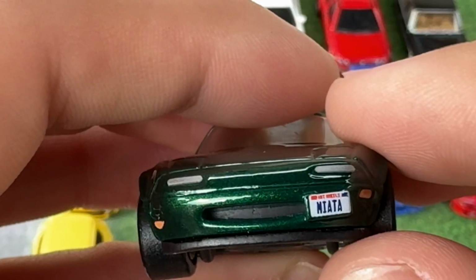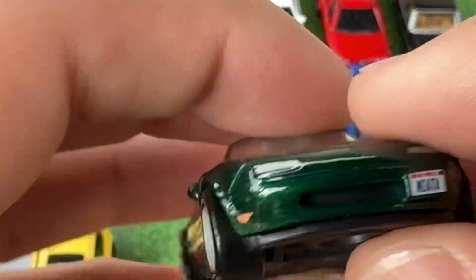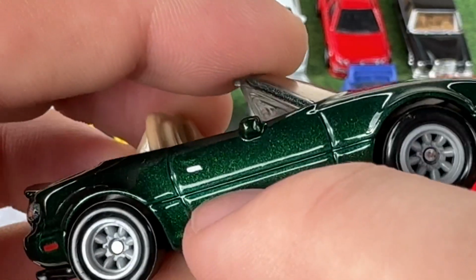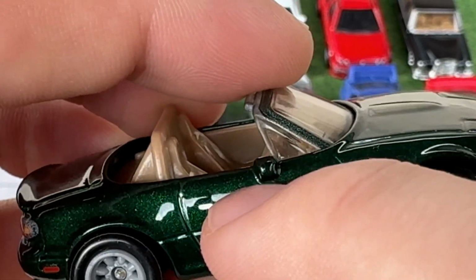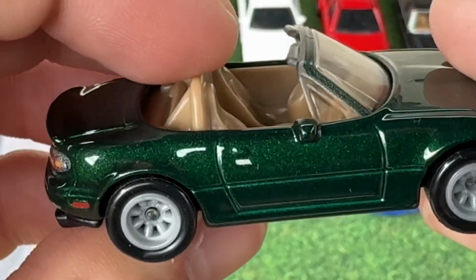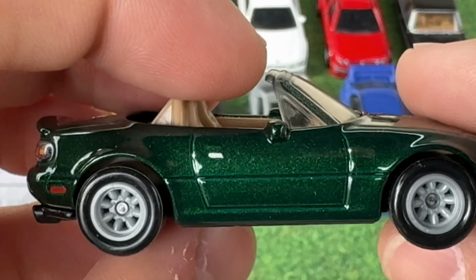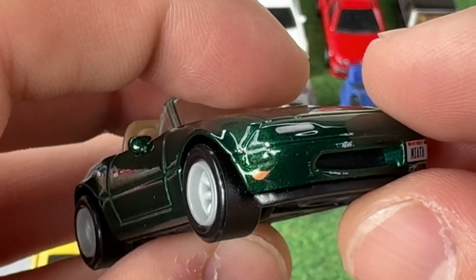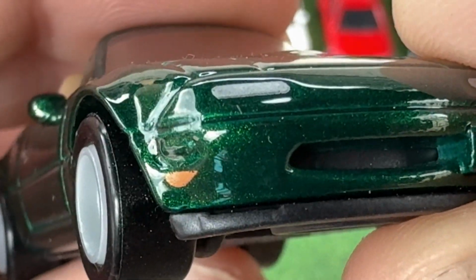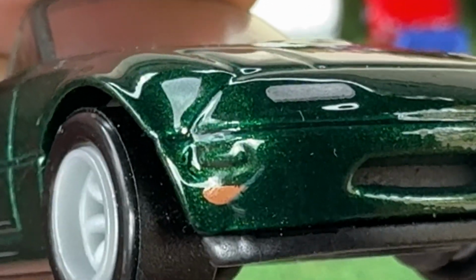But there is an issue. I got tampo slide on this one. You see the door handle? The door handle's actually up here. You see where that bump is? Kind of see where the bump is. It's a little hard to see. Yeah, that's where the door handle should be, but it's below. And look at the reflector. There you can definitely see it is much, much lower than it should be. Why? I have no clue.